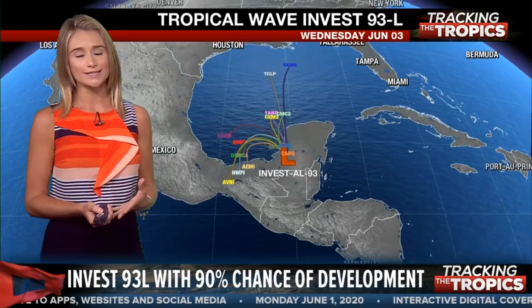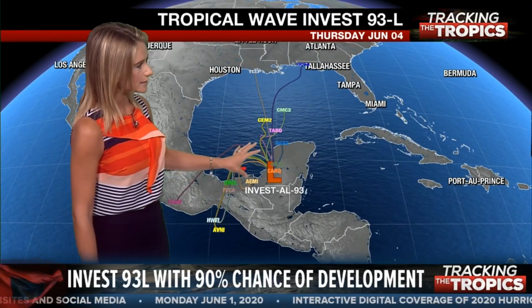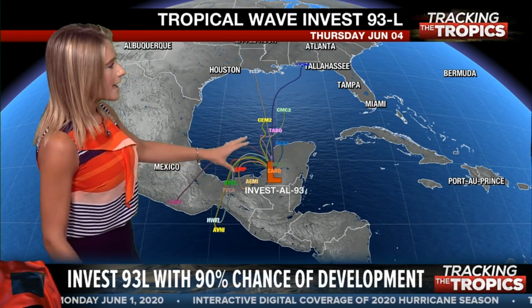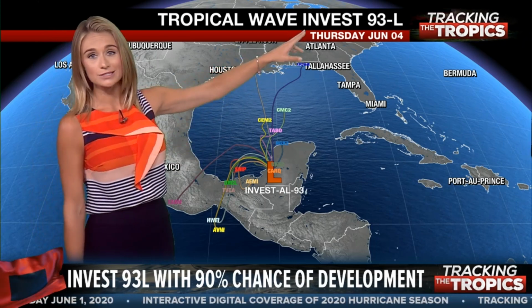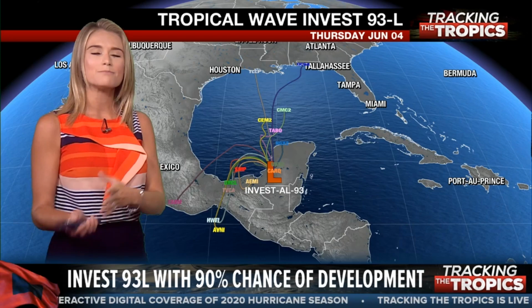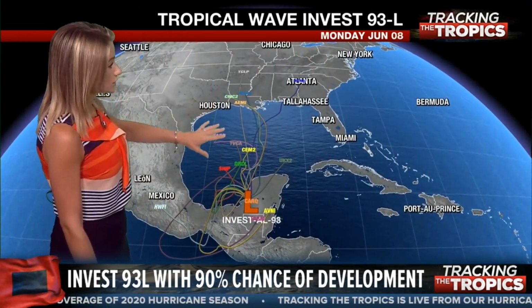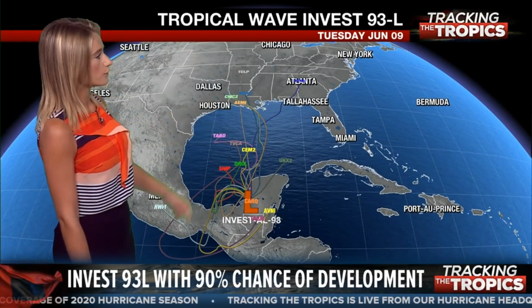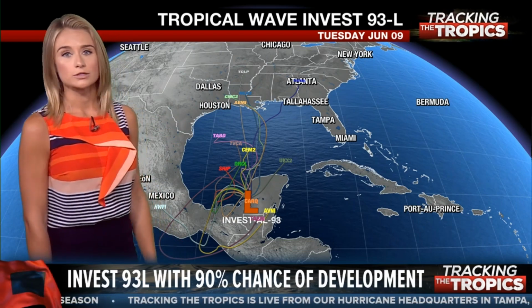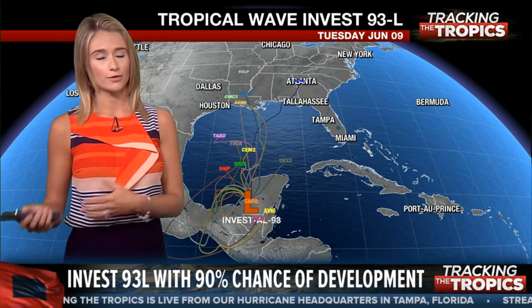Over the next few days, it's really not going to move a whole lot. Most of the models keep it centered right here in the southern Bay of Campeche, the very southern portions of the Gulf of Mexico here. After that, notice the timing here. This is Thursday, still pretty much located in the same area. After that, most of our larger, longer range models take it north into the Gulf of Mexico, and maybe have it making landfall somewhere in the northwestern portions of the Gulf of Mexico as a very weak area of low pressure, whether it's named or not.